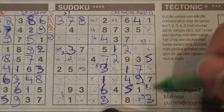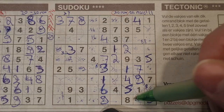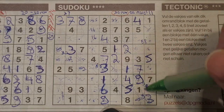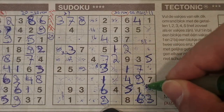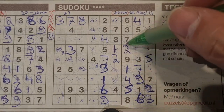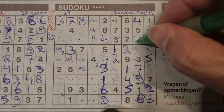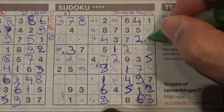Two numbers left now in this big square. Two is missing, three, four, five, six is missing. Two and six. We have a six in this row, no six there. Six should be here, and the two goes there. So we have a two in this last column, two in that column, so in the column between, the only place left for two should be there, and I've eliminated here the eight, so the eight goes there.